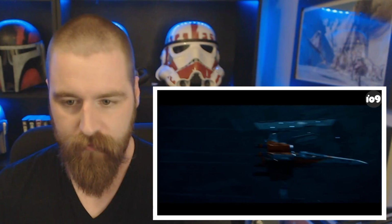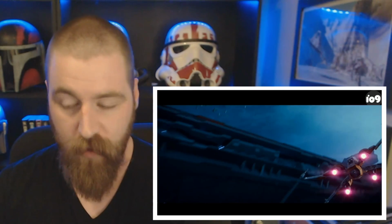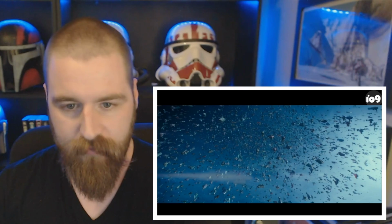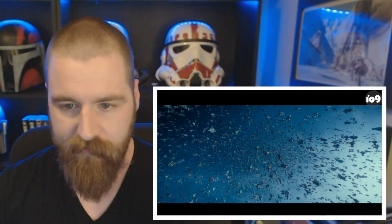That moment where they all arrive, Poe looks up and he sees this immense fleet. It was so cool. It reminded me of that sort of Dunkirk idea that everyone in the galaxy comes together to try and take down the First Order and the Sith. The blockade runner will be there, and X-Wings. Dunkirk is what I thought of too.